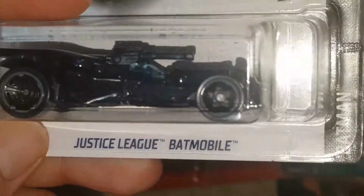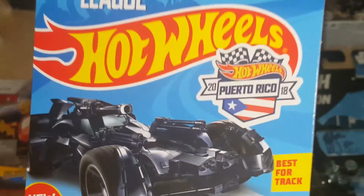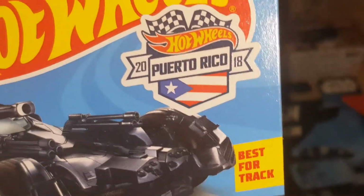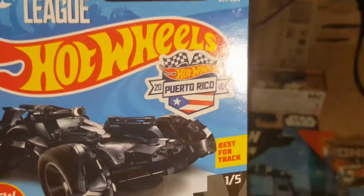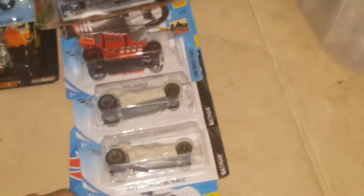And over here we got some Batman. I got a Justice League Batmobile. I got so many of these, but decided to pick this one up because this one is cool. It says Puerto Rico 2018 Hot Wheels. So yeah, I don't know what all that is about.